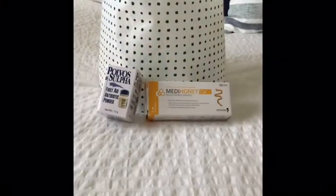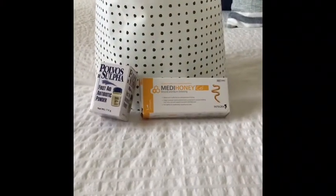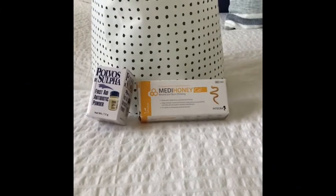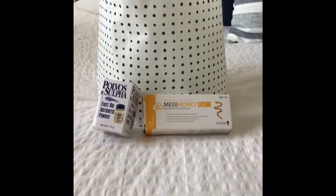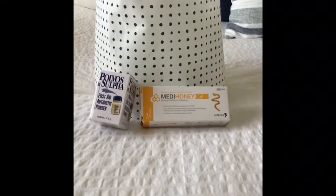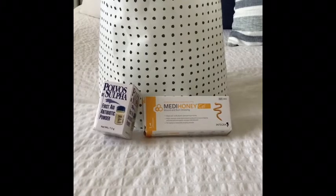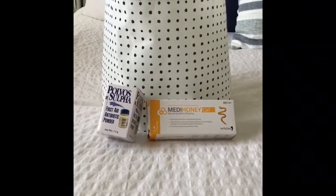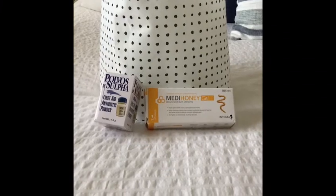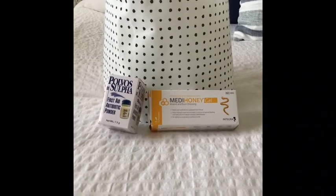Alrighty, so that's Medi Honey gel. I didn't purchase the Manuka honey, or whatever it's called. I've seen more girls use this for the wounds with the polvos de sofa. So hopefully that is sufficient. If not, I could always order it and get it delivered next day with Amazon.